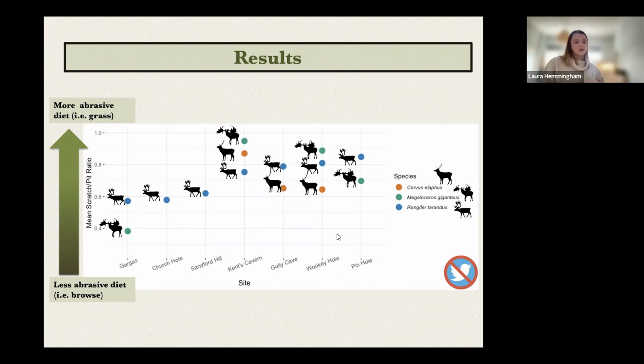At the French site of Gargas, giant deer have a strong browsing signal. While reindeer also have a browsing signal, it seems they've taken more abrasive food items than giant deer. The position of Gargas Cave in the Pyrenees is in the valley of the Nest River and its confluence with the Gargonne. We think that diverse ecological niches surrounded the area, including both mountainous and plains ecosystems. So it might be that reindeer incorporated more abrasive foods, such as the grass on these plains, in order to niche partition from the browsing deer.